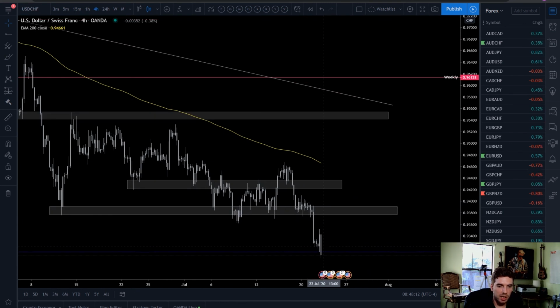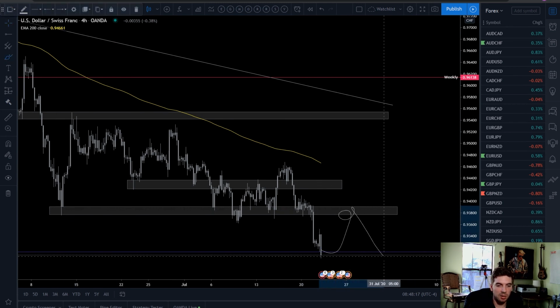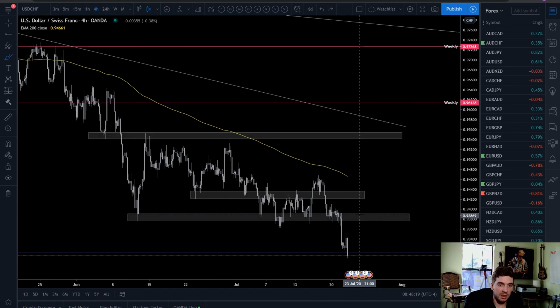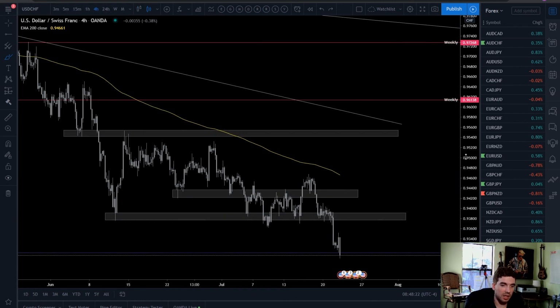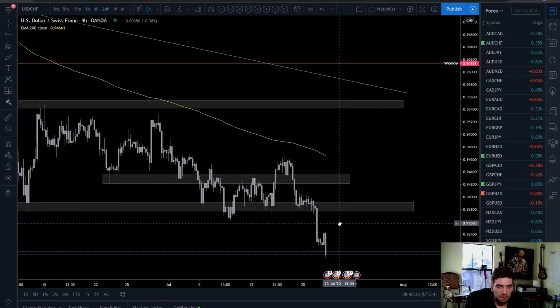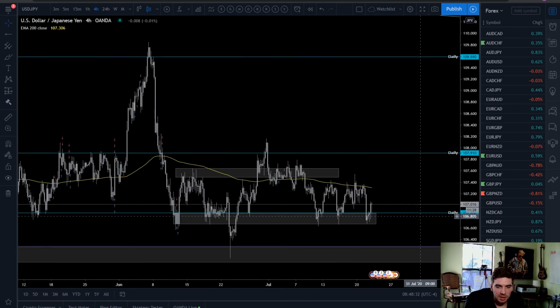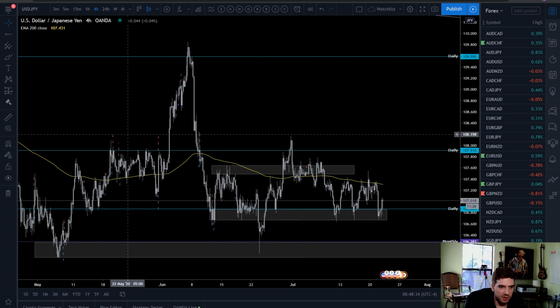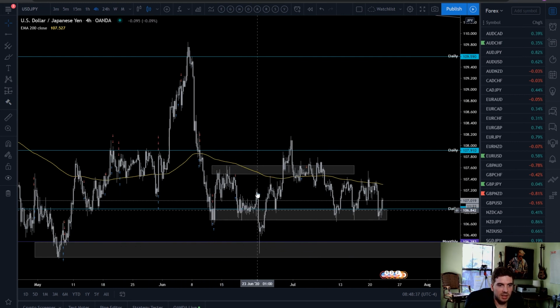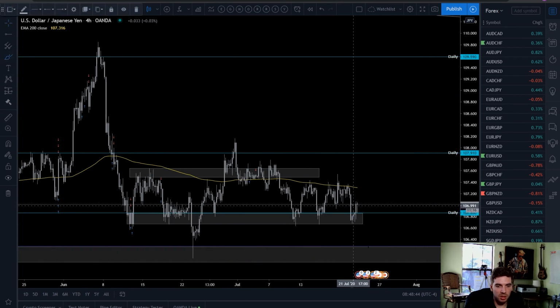US dollar Swiss franc, we are in monthly, not interested. If we bounce off of this, definitely not taking that long, because bouncing off of monthly is like the strongest of all supports outside of yearly or quarterly. So yeah, not interested in that. Nothing there. And this is a joke. Look at all my trades on this. Not going to take any of these. So I'm done with that unless we breach all the way below here and reject, which is weeks away.